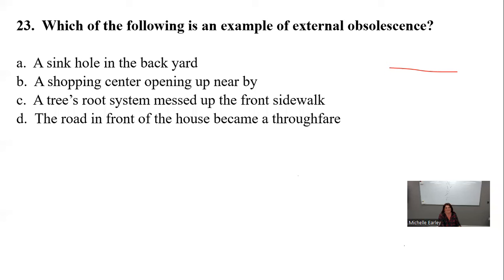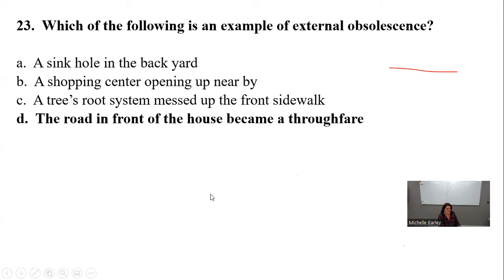This is a good one. If you already took the state exam, you say, oh my gosh, I had it. Okay, let's look at it. Every single person in here that's studying for the state exam, you're gonna have a question where the answer is either external obsolescence or functional obsolescence. You have to know external obsolescence or functional obsolescence.